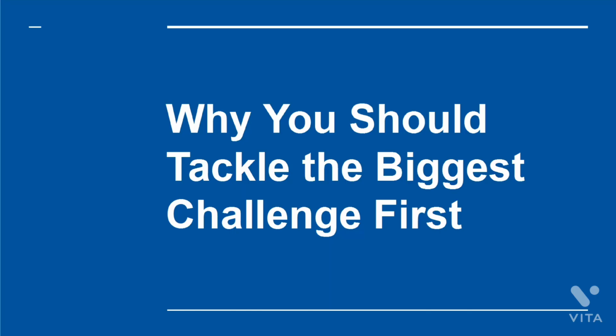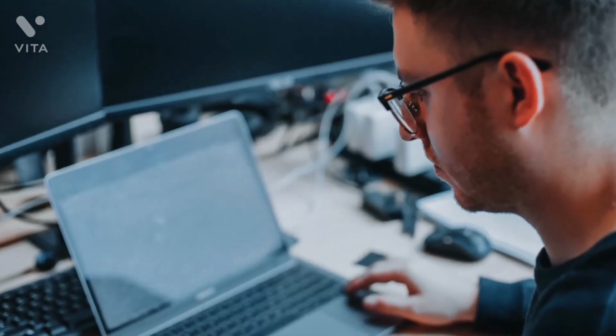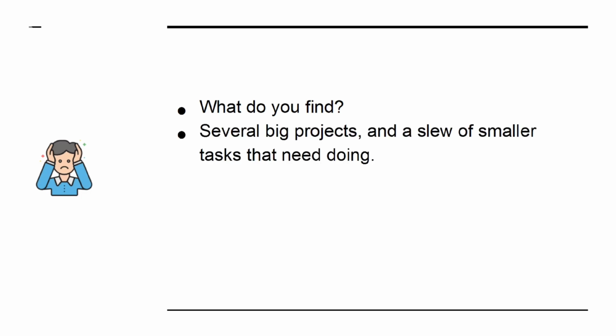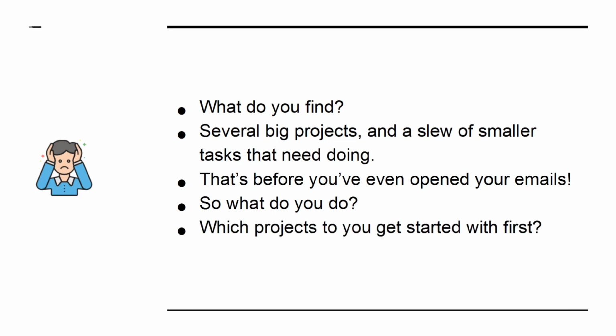Why you should tackle the biggest challenge first. You sit down at your computer, boot it up, and take a look at your to-do list. What do you find? Several big projects and a slew of smaller tasks that need doing. That's before you've even opened your emails. So what do you do? Which projects to get started first?